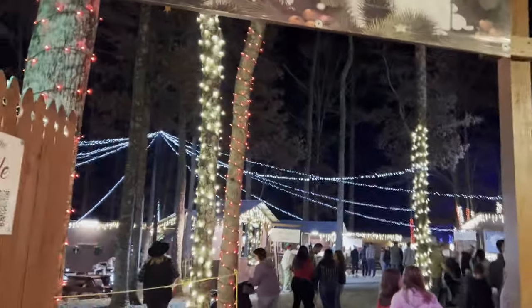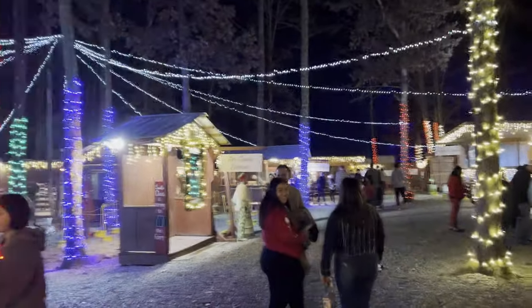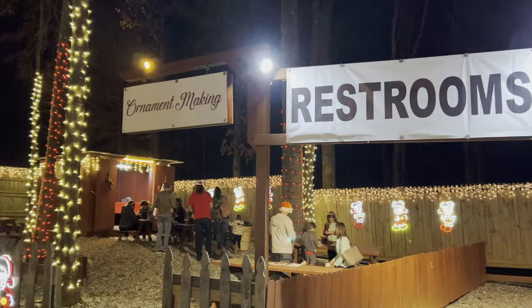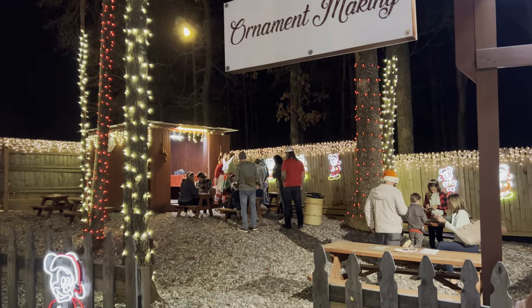We're headed into Christmastown, which is usually the midway for Woods of Terror. They got elves over here, lights. Oh, look, there's Olaf. Over here, looks like they've got some restrooms. Ornament making, and it looks like they have some elves or fairies or something over here helping people.